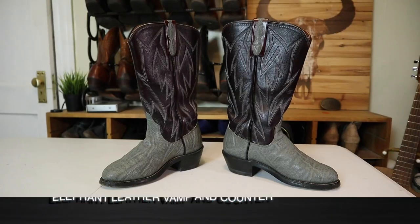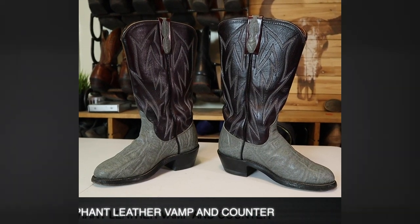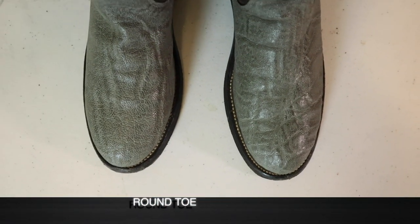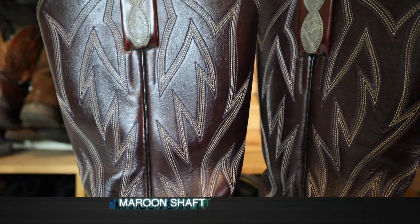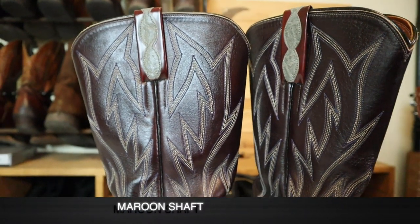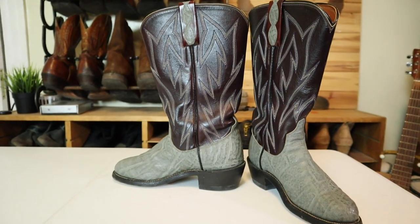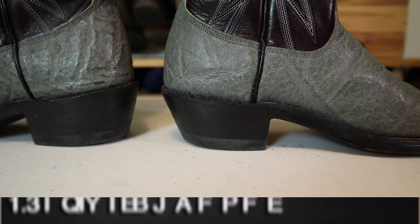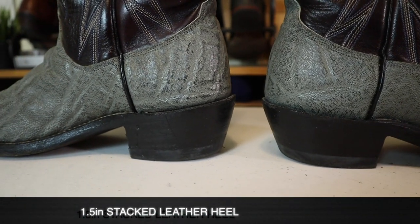Here, we've got the elephant vamp and counter on a nice round toe. You've got a beautiful maroon leather shaft here, and I really like the way the maroon and the gray go together. I think it's actually really pretty. It is so pretty. And the heel's not too tall. It's an inch and a half heel, which thank God. And stacked leather. Yeah, it looks really nice.